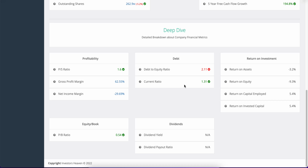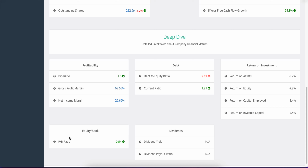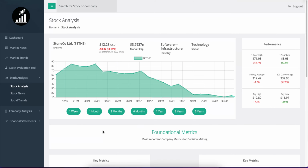Negative return on equity and assets as well. Okay, and a great price to book ratio, by the way, this is very low. It means that the company is basically selling on assets, on book value. So that's actually pretty good. It may be relatively undervalued in terms of its assets, that is, not its free cash flow.